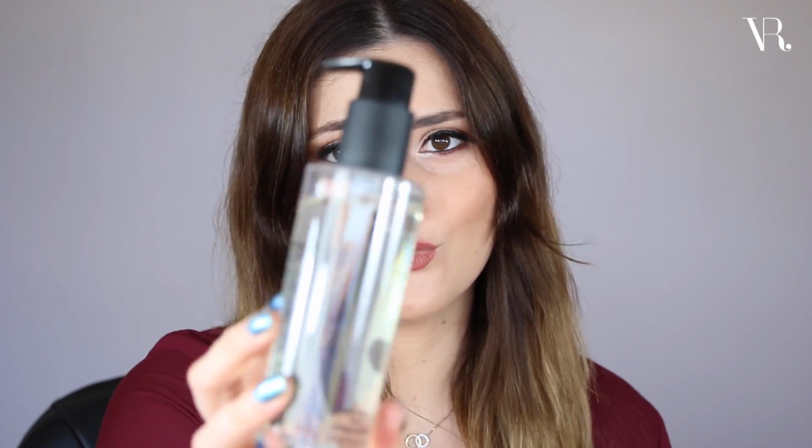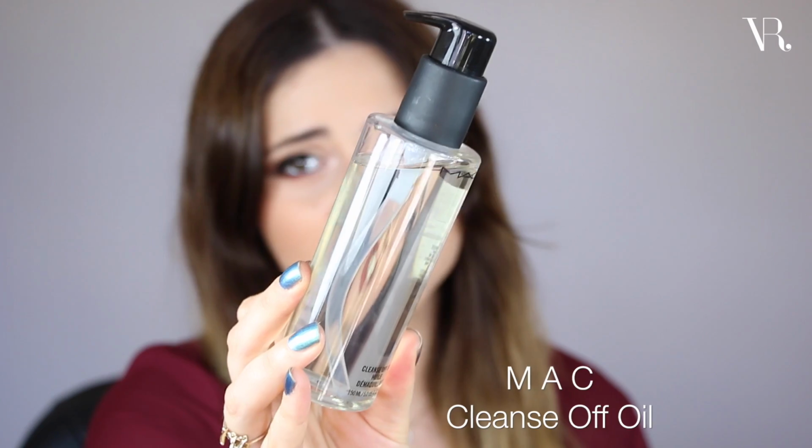Next product is a skincare one, and this is the MAC Cleanse Off Oil. Now, I think I have talked about it before as well, I have recently repurchased it. I was out of it for a couple months and I was trying different things, and I liked those things that I was trying. But then when I finally used this one again, I felt like, oh my god, why did I ever stop using this?